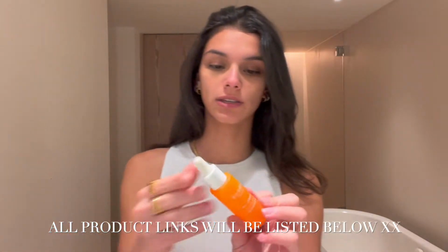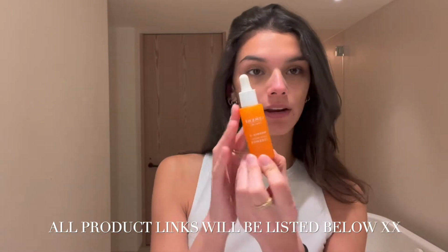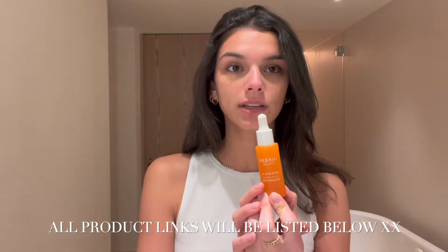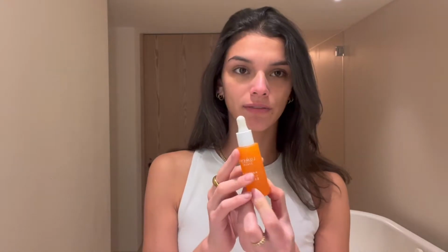I used this Lumen oil, face oil. This is one of my favorite products that I've been using recently. I got it from Finland. It's a Finnish brand, and I bet you can find it online. It slides on so smoothly and so beautifully.